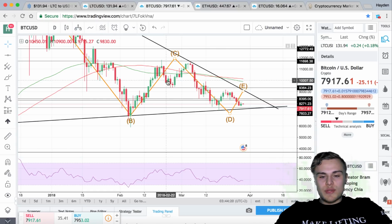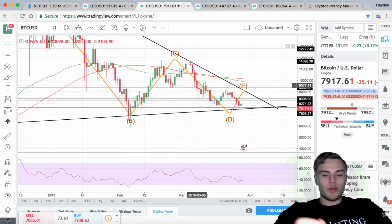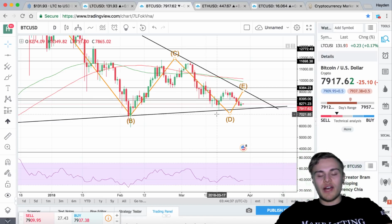Again, there is a chance we can go down, but the way the signs are showing is that we're due for a movement upwards. We're too oversold on daily charts. We're below the middle moving average. There's just a lot that's telling us that we need to move higher.